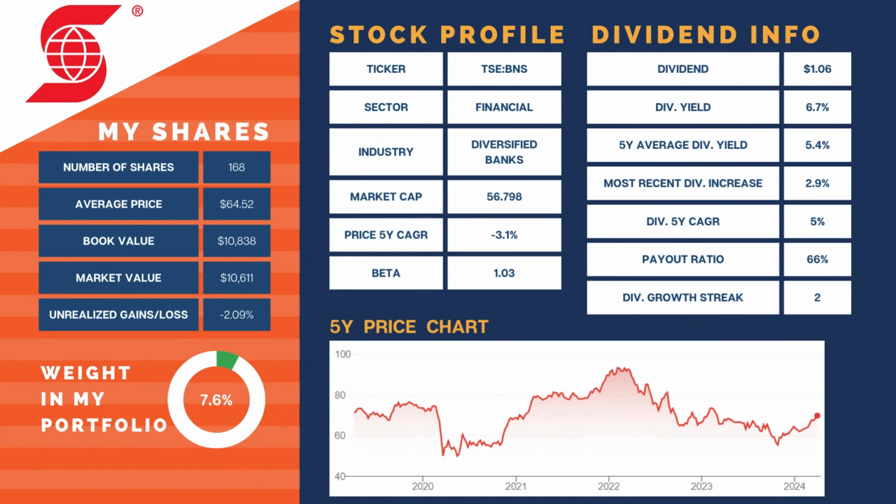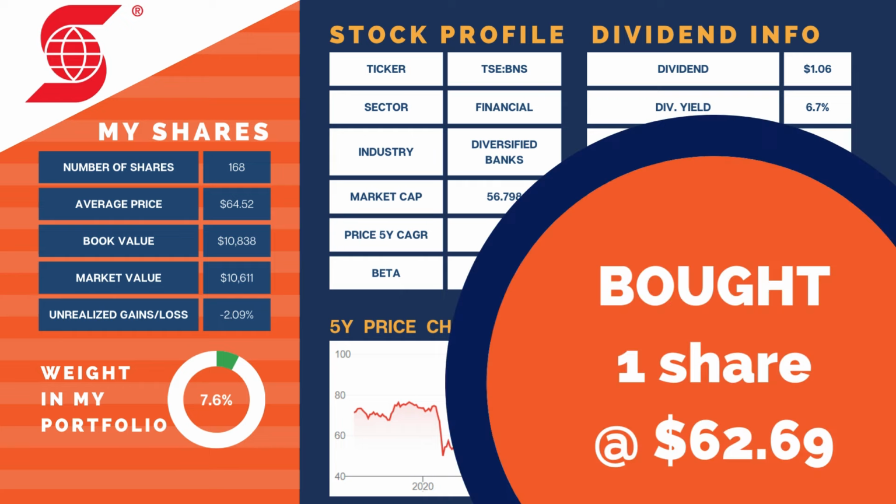Our 4th largest holding remains Bank of Nova Scotia, a diversified bank. It represents 7.6% of our portfolio at 5 figures. If you've been following our portfolio, you might notice that this has been dropping down the list of top holdings as we build out other positions. Bank of Nova Scotia will be reporting Q2 earnings on May 28th. We dripped 1 share at a cost of $62.69. That added $4.24 to our annual dividend income at a yield of 6.8%.